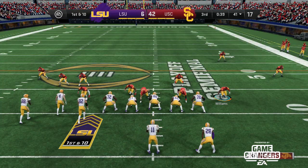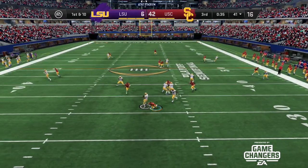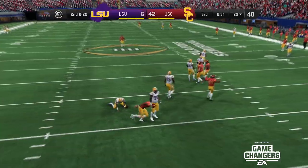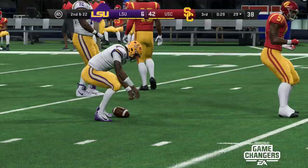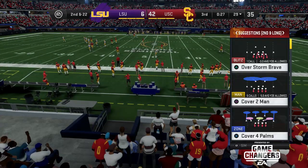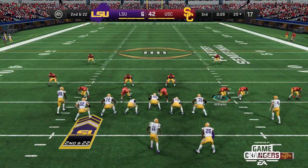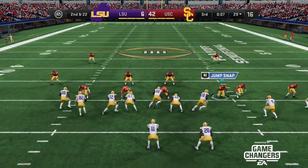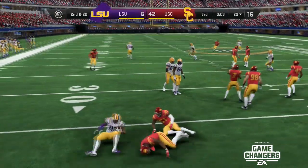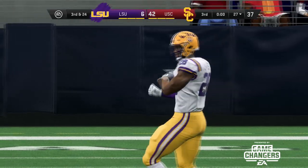1st and 10, LSU. From the gun, Thomas. Pressure comes, and down he goes. He was trying to keep his eyes downfield. Nobody came open. He's trying to do everything that he had been taught, right? Every bit of the technique. But if no one's open, there is no technique except make sure you hold on to the ball as you go to the ground when you're getting sacked. And they're able to swarm him behind the line, and his rough night continues.